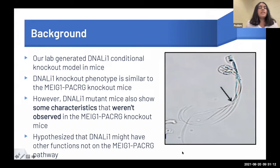Because they found that PACRG interacts with DNALI1, they decided to generate DNALI1 conditional knockout mice along with mice that have PACRG and MEG1 knocked out. Overall, the phenotypes were similar, except for a couple key differences in the DNALI1 mutant mice that were not seen in the MEG1 PACRG mice. As you can see here in this photo, the 2 sperm cells have actually not separated and they have multiple tails as opposed to 1. And because this knockout caused such a difference in the phenotype, they hypothesized that DNALI1 might have other functions besides the ones on the MEG1 PACRG pathway.